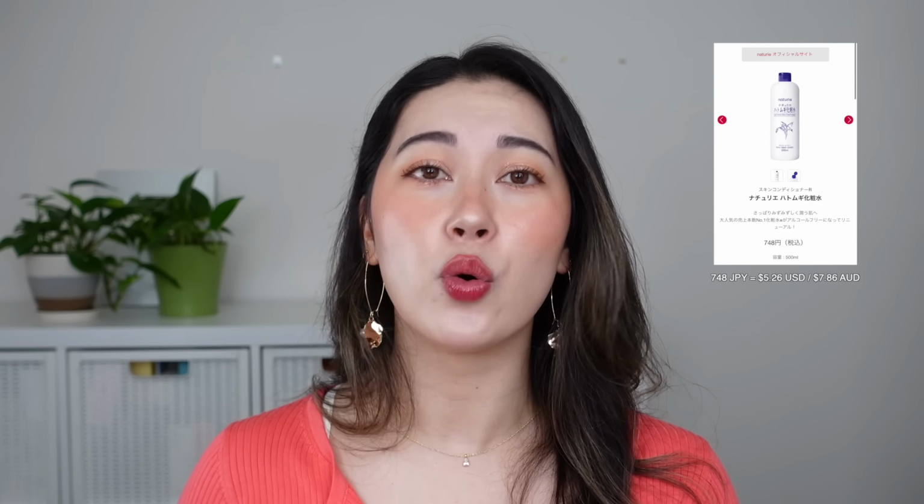So I did always love this toner. It is so affordable in Japan. I'm pretty sure this 500 mils is like, how much? 600-700 yen. In US dollars, I think that's like $4 for half a liter of toner. It's just unbelievable. Personally, I don't feel like there is a huge difference between the old one and the new one.